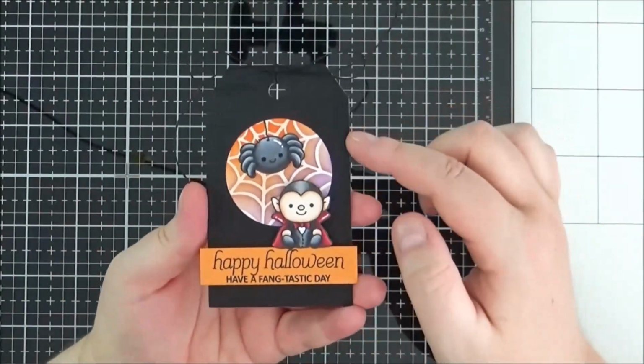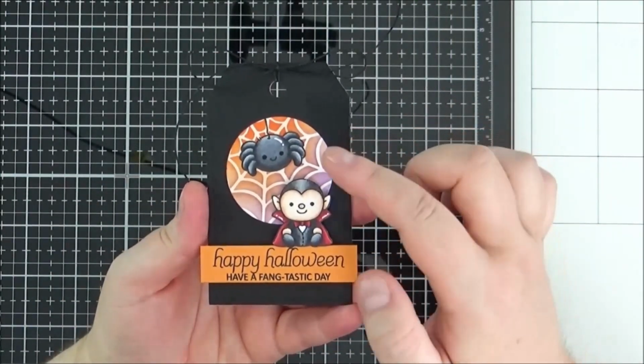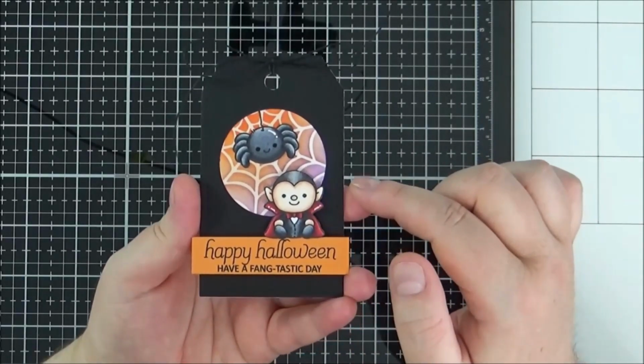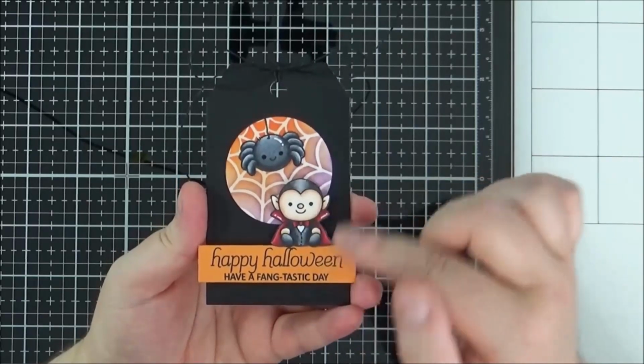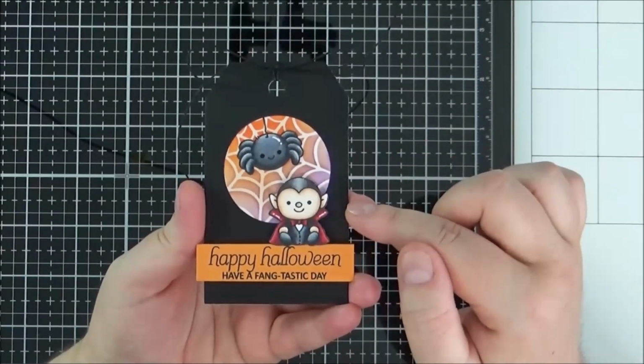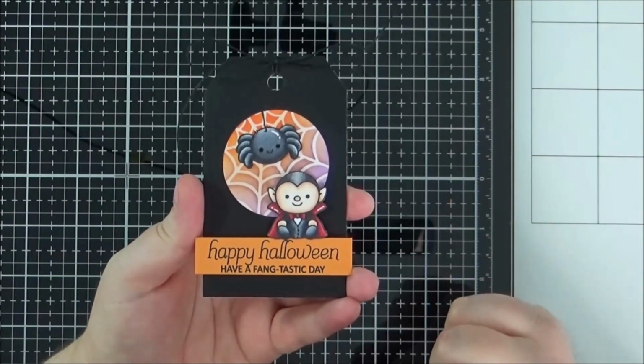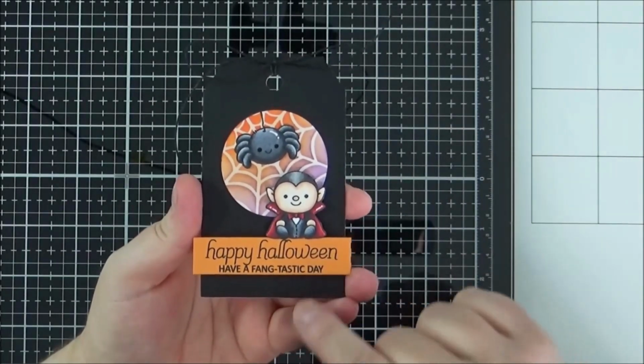I ink blended with some distress inks. I thought it would be quite fun to do some orange and purples for the spider's web, and then obviously stamped out, coloured and cut out the images from the Halloween Plushies set. I used the spider there and also the Dracula. And then the sentiment there is from the next set that I'm going to share with you.